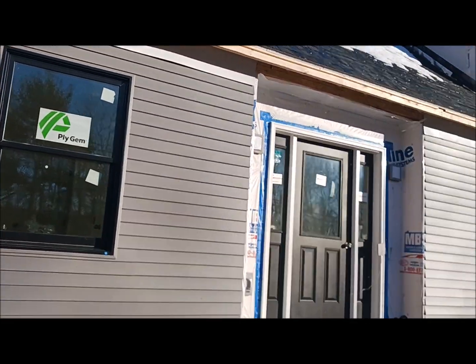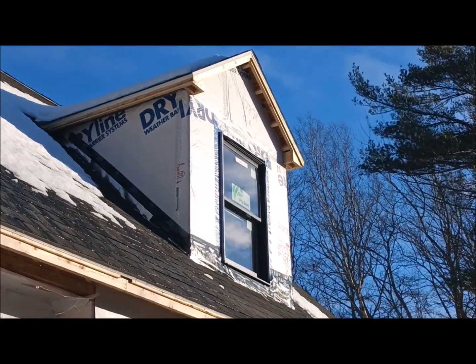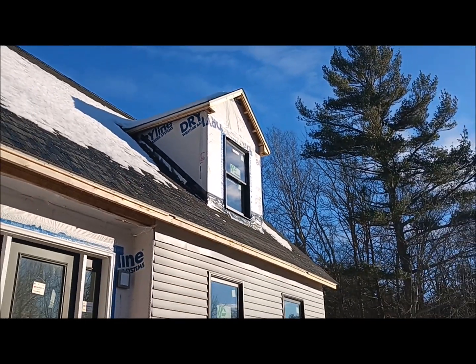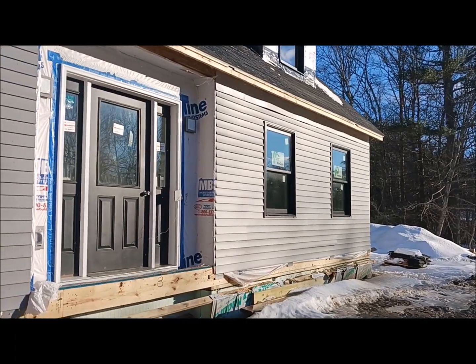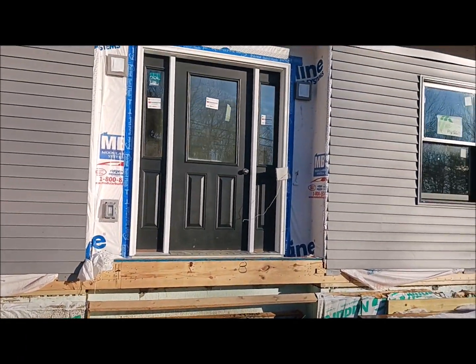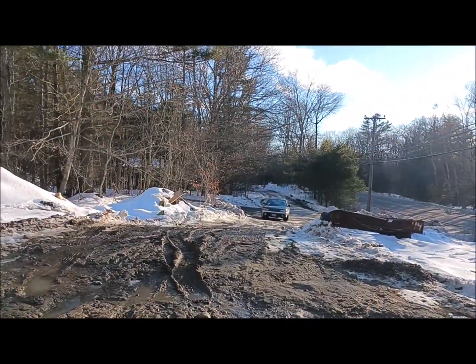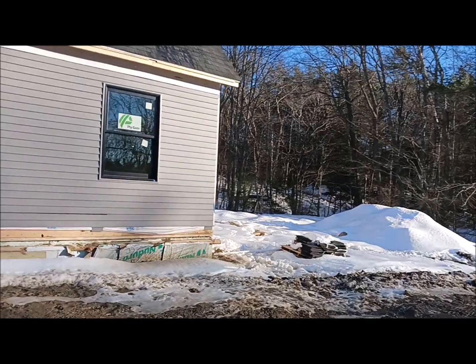A modern home here in historical Phippsburg. I bet you a lot of money is coming in from the city. People are moving to the smaller towns, trying to get away from the hustle and bustle of the big city. And a lot of the locals are saying there's a lot of money coming in from Boston and Portland.